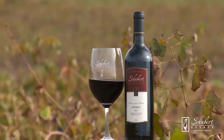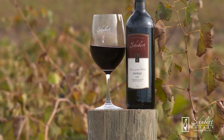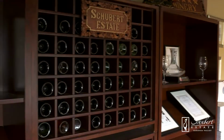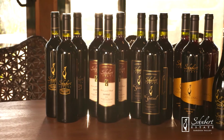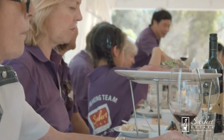Marketing Schubert Estate was more like targeting a certain group of people. The direct target for our wine was the very interested wine drinker, the person who wants to find a rarer bottle of wine, something that isn't on the supermarket shelves, something that's more unique, a bottle of wine that you can proudly bring to a dinner party or give somebody for their birthday, and it's not a run-of-the-mill wine.